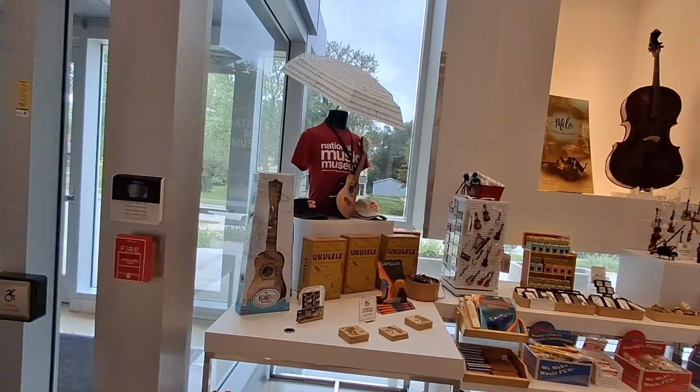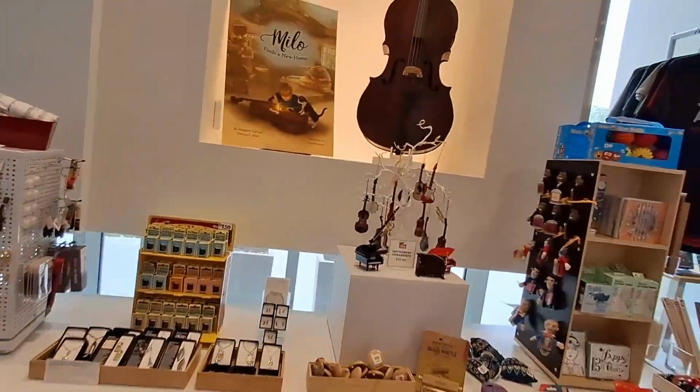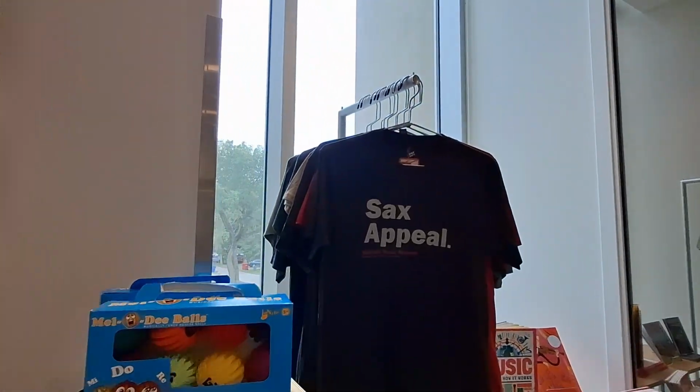Oh, goodness. They need money to open up this wing of the museum. We have a little gift shop that's sort of fun. Sax appeal.